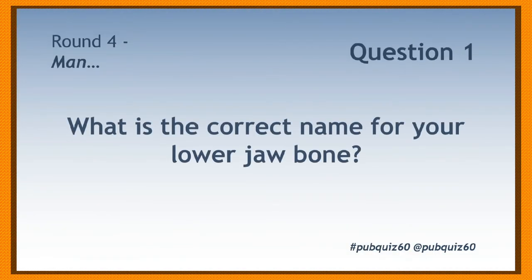And the first question is, what is the correct name for your lower jawbone?